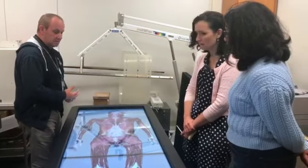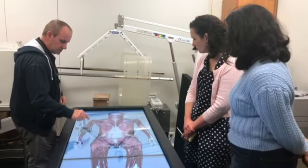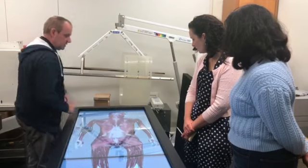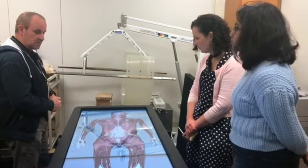Yep. Wow. So they'll come in and start taking away, so she can see what structures are there, so when she's going in to do the operation, she can see what she's actually going through. Wow. She said it was a very big help.